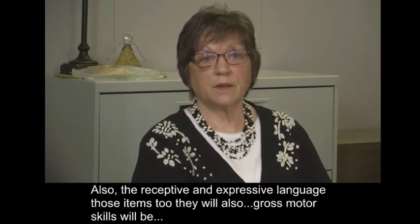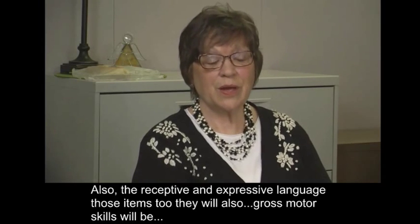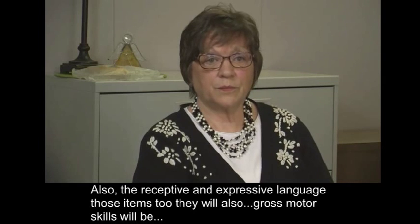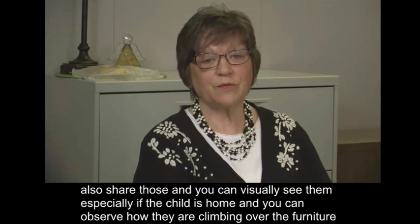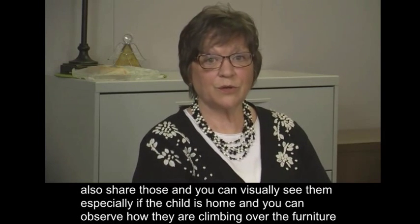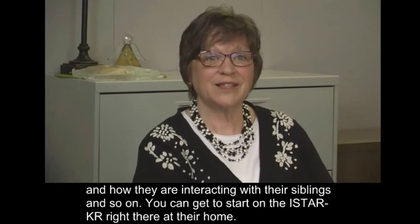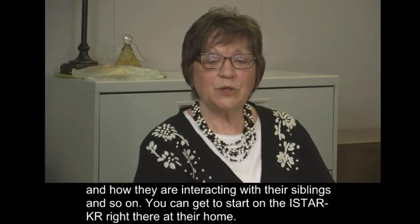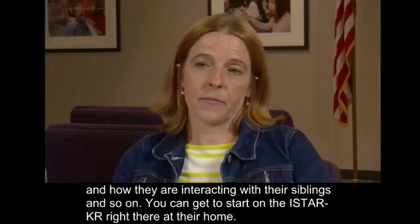Also, the receptive and expressive language items and the gross motor skills, they'll also share those, and you can visually see them, especially if the child is home, and you can observe how they're climbing over the furniture and how they're interacting with their siblings and so on. So you can get to start on the ISTAR KR right there at their home.